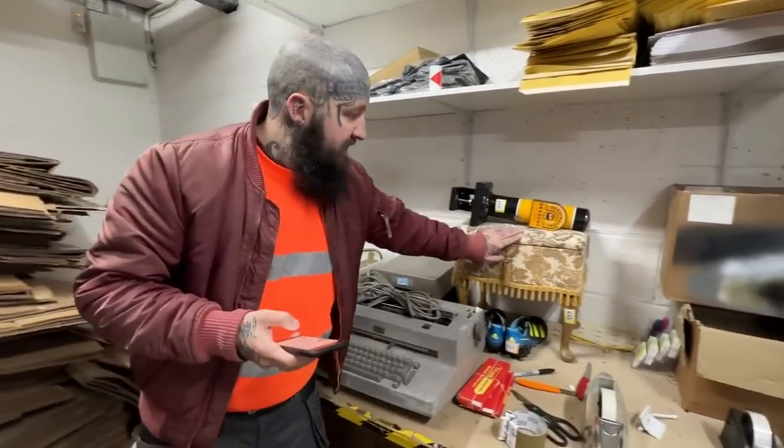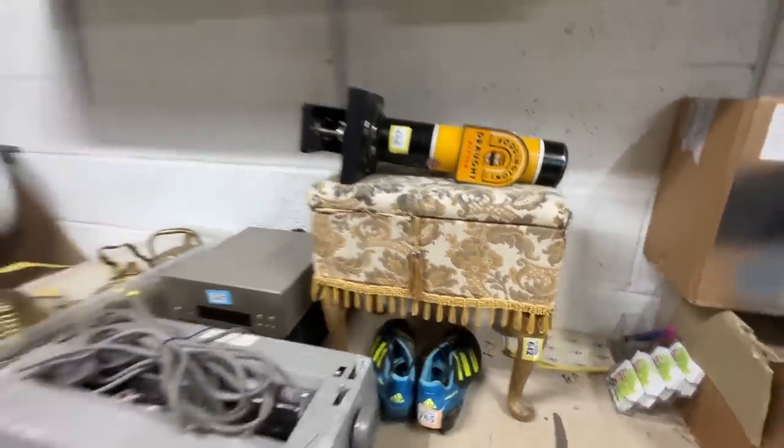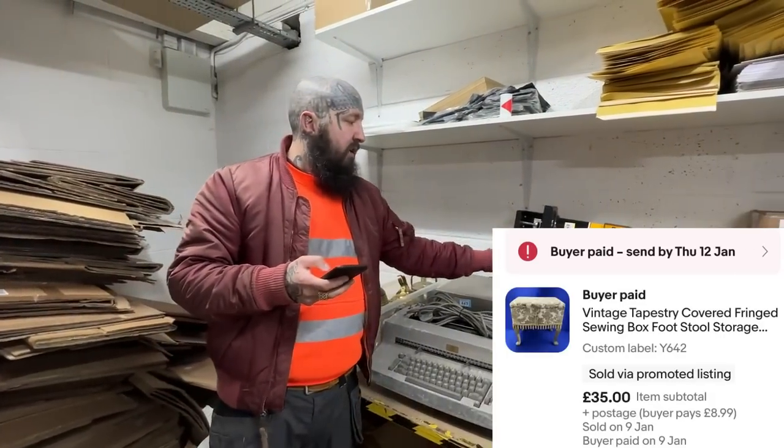Next we have this. That is a sewing box. That also was sold on an offer for $35. It was originally up for $50, I believe.